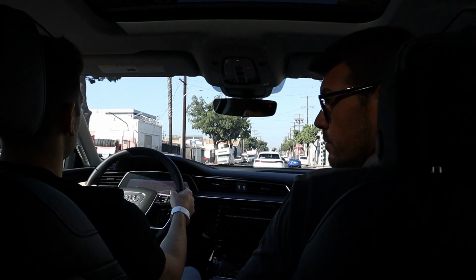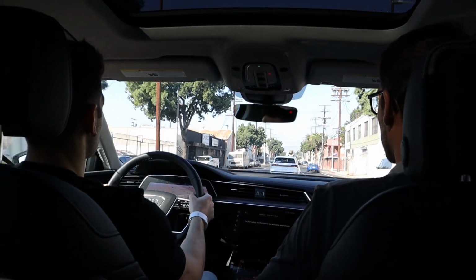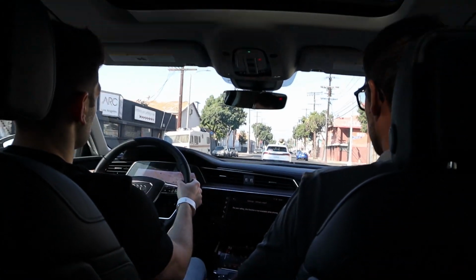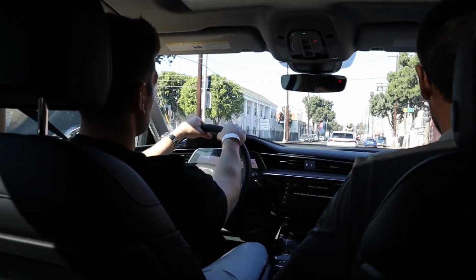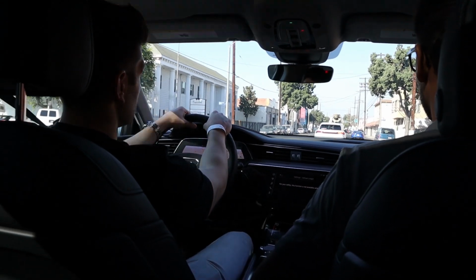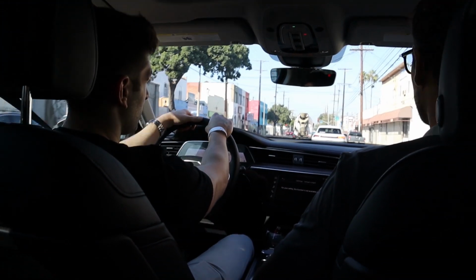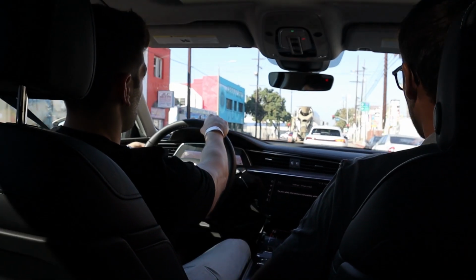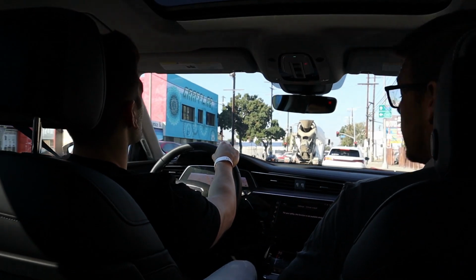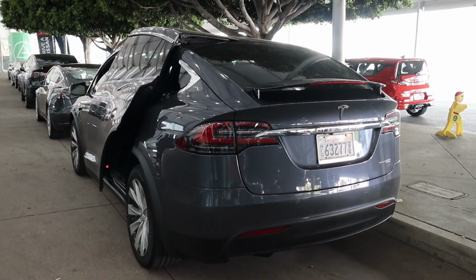Are they making like an R version or anything? Not yet. Okay. Not yet. As of right now, this is the only battery that you can choose from. For the new model that is coming out, the e-tron GT, in Europe they're gonna have two different battery sizes: 75 kilowatt hour and 85 kilowatt hour, and 95 like this one. Okay.